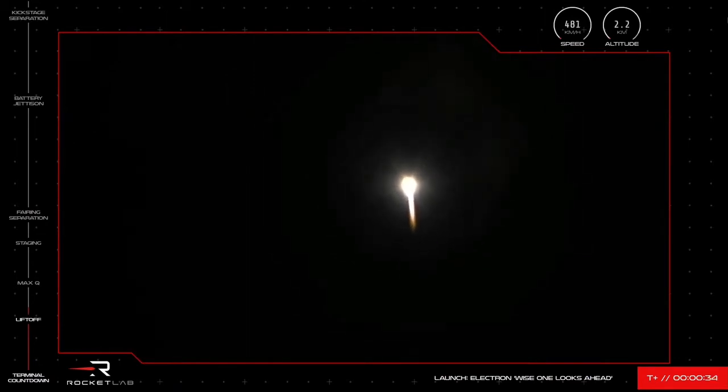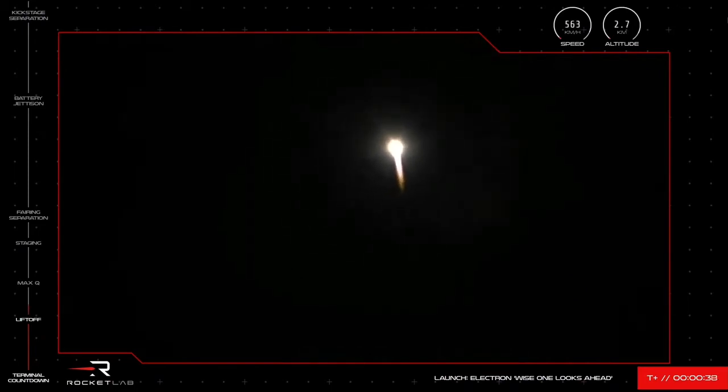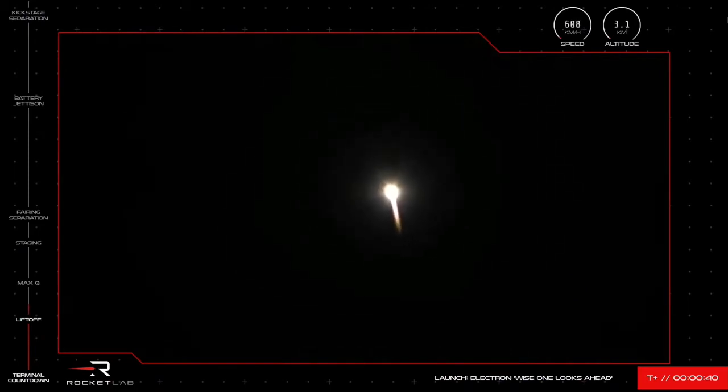Stage 1 propulsion is nominal. High voltage battery discharge, nominal.